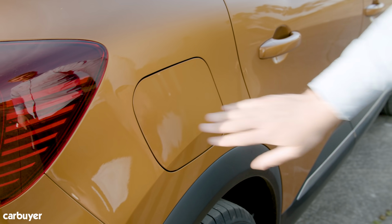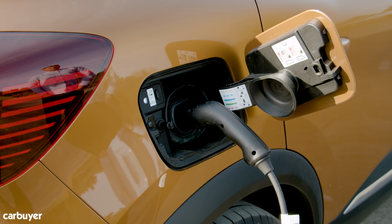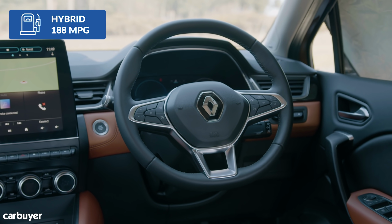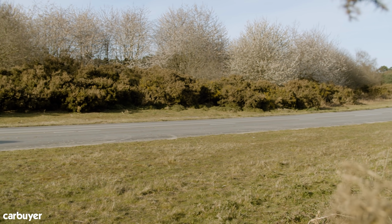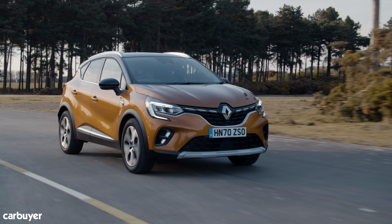How much petrol you'll also need to buy is very dependent on how you use your car. But take the official fuel economy figures for the plug-in hybrids, in this case 188 mpg, with a large bag of salt. Longer journeys and trips with a flat battery will dramatically increase your fuel bills and are likely to see economy nearer to 40 mpg.